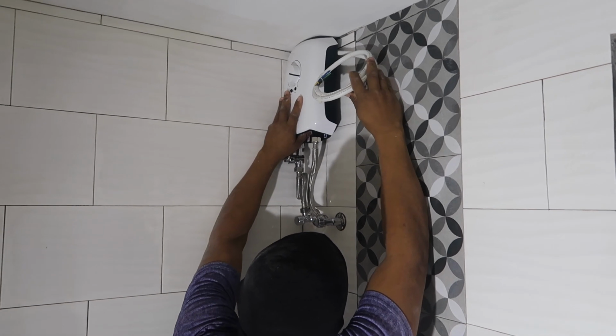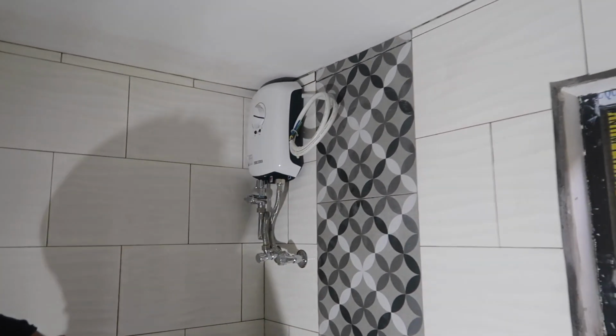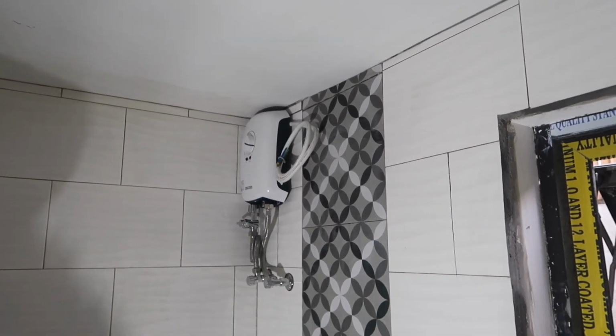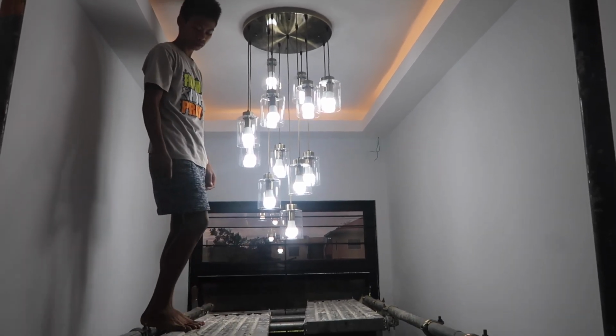Alright, so there's the power. That's gonna be direct plug-in on the back whenever that happens. I know the electrician is backlogged a lot right now. He's got a ton of stuff to do. Alright, and we're having fun with the lighting.